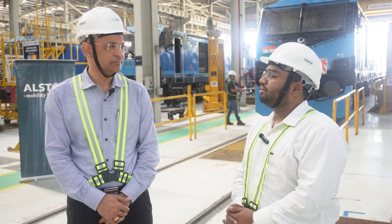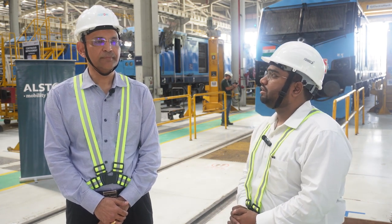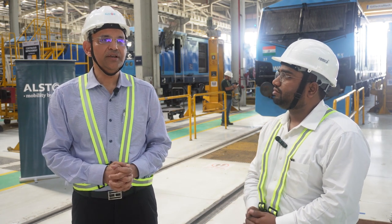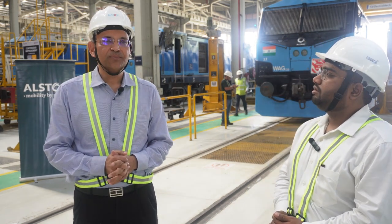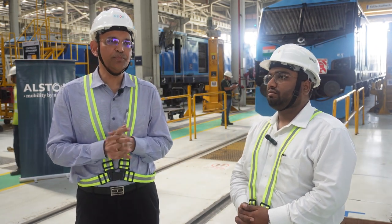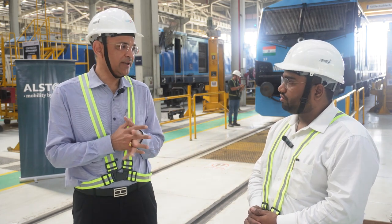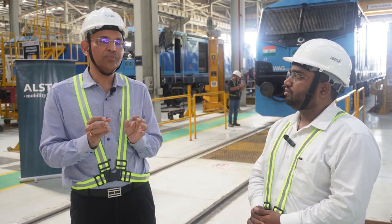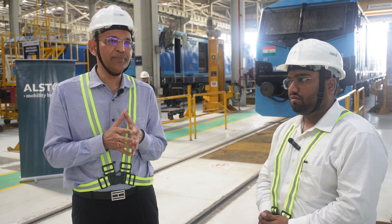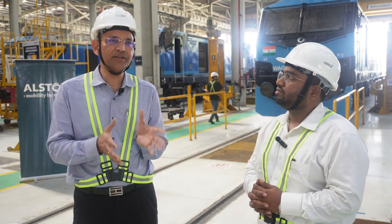So, sir, what sustainability activities is Alstom doing to mitigate carbon emissions? No, I think you asked a very important question. Today, sustainability is a big focus area in Alstom. Sustainability has multiple aspects, you know. First, sustainability in the product itself, when we manufacture the product: can we use better material, lighter material, and reduce carbon emissions during the manufacturing process? All these areas are being mapped, and there's a big focus to reduce the carbon footprint in terms of manufacturing the product itself.